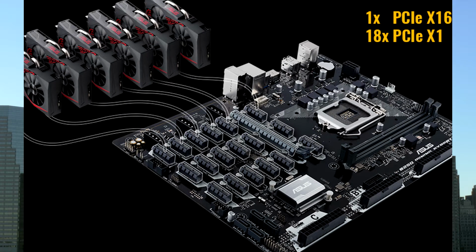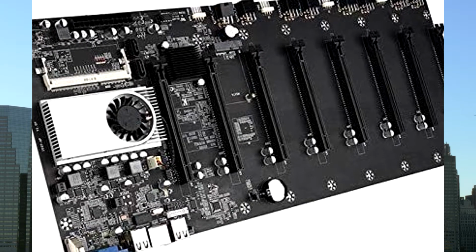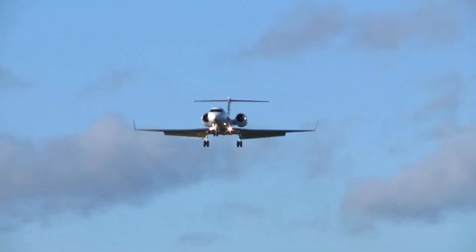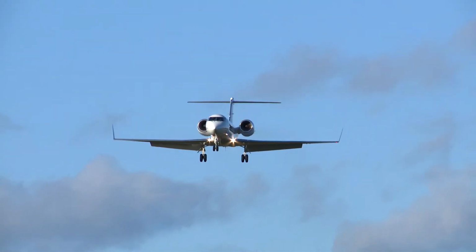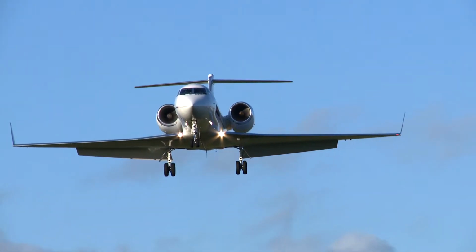And also the server motherboards that are a big long rectangle with a bunch of PCIe X16 slots. Normal gaming motherboards just have 1 or 2 PCIe 16X slots and then a couple of 1X slots. Most of these ATX motherboards can normally support 5 to 7 GPUs, depending on the board.